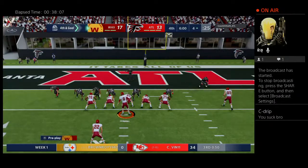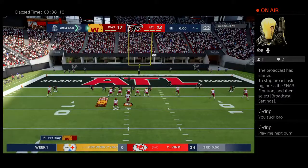Here we go, a big play and a tight game late. They're going on fourth and goal.